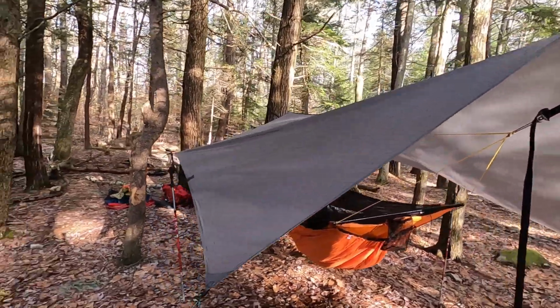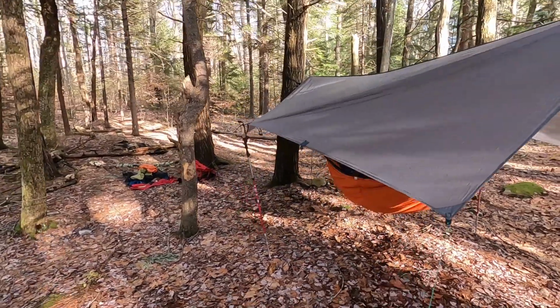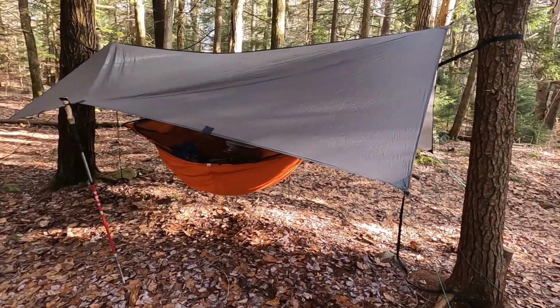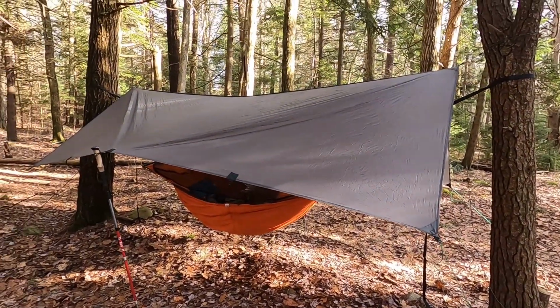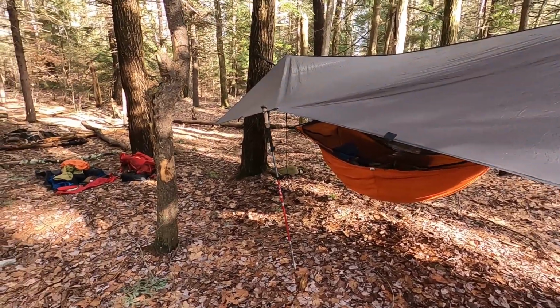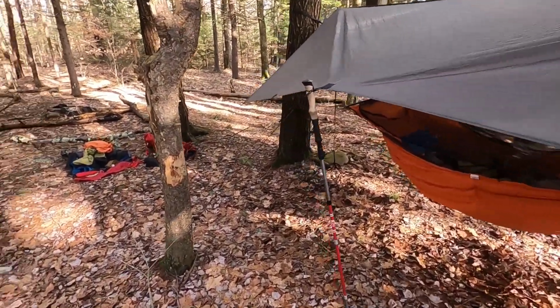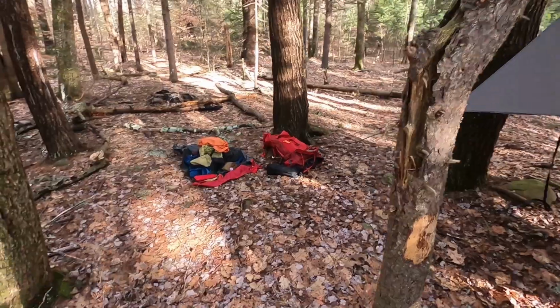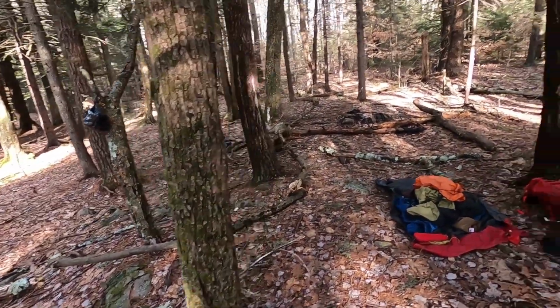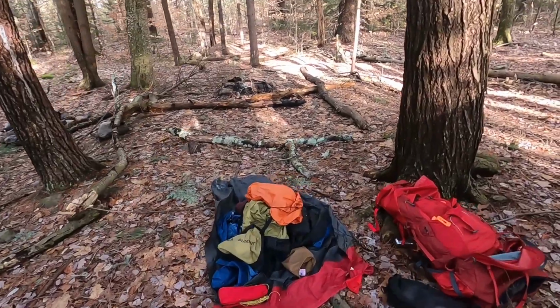I checked the weather. It looks like the rain's supposed to hit around 1 a.m. And I'll check again for wind. I don't think it's going to be too windy, but this is a big 12 by 9 tarp, so I've got plenty of coverage. I'm not worried about that. I did bring my camp chair. I've got my food hanging from that log right there, and then I just want to get everything organized here.